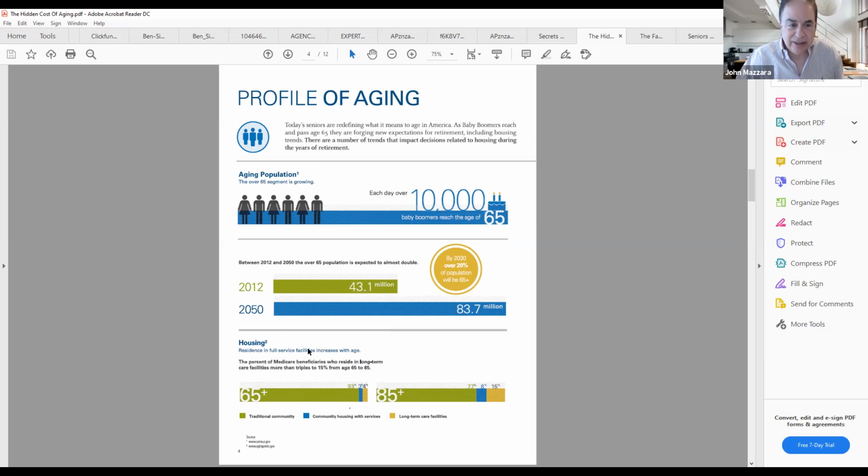So we go from being what we call our go-go years to our slow-go years to our no-go years. And as we transition, primarily based on health, we have to look at different housing to match that. And that's what this last little bullet says. We go from traditional community, being a regular homeowner, to maybe some services being provided, to maybe where we aren't able to take care of ourselves at all.